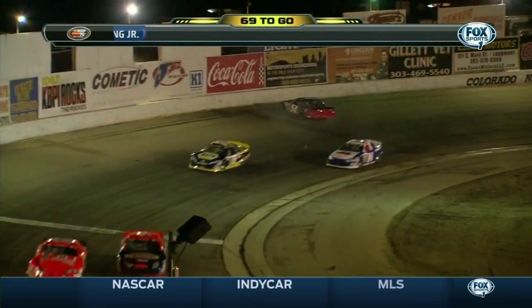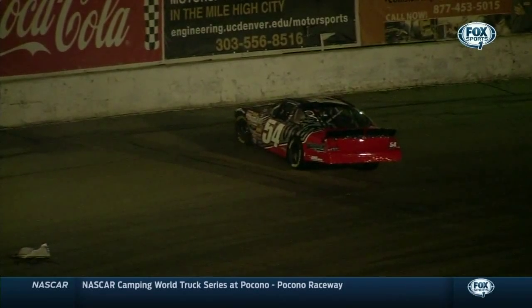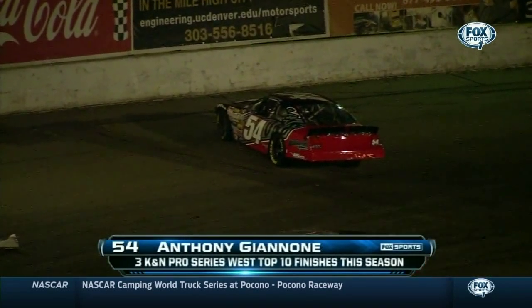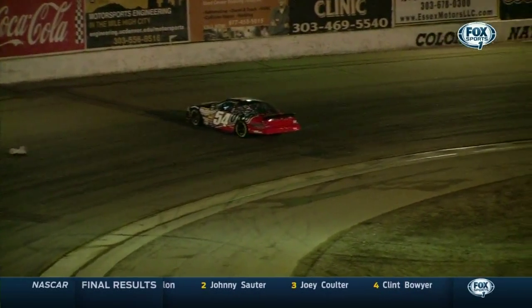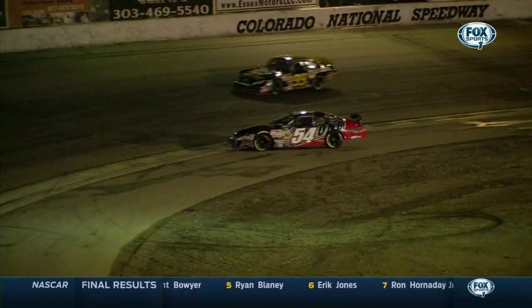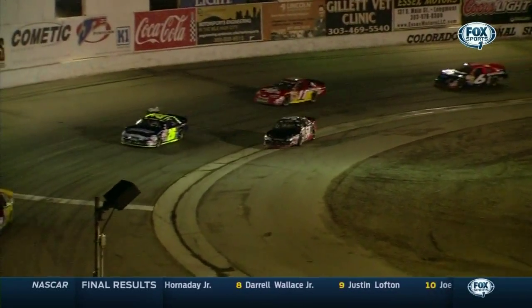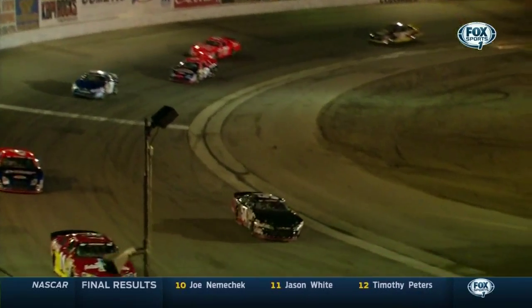Caution on the racetrack. Giannone is around again over in 3 and 4. Looks like he may have made a bit of contact with the wall this time. Left front quarter panel of that number 54 with a bit of damage. Yeah, Anthony had a little run of 3 top 10s in a row earlier this year. Had an 11th place finish last time out at State Line. Looks like he's going to lose a lap as he gets that car righted.